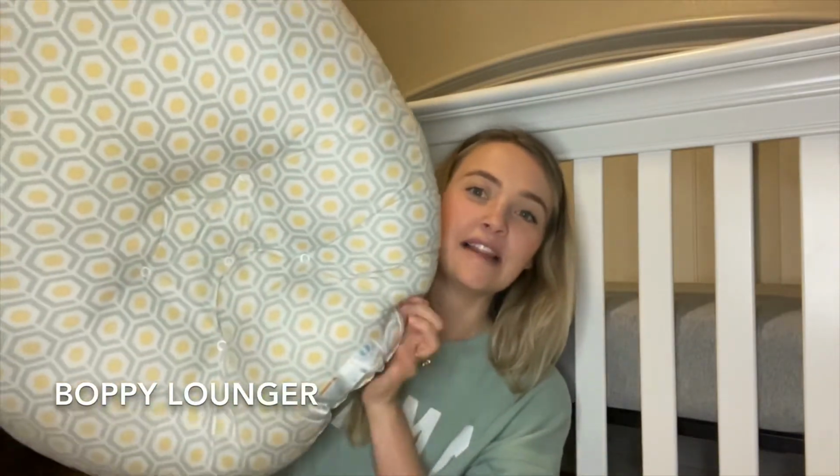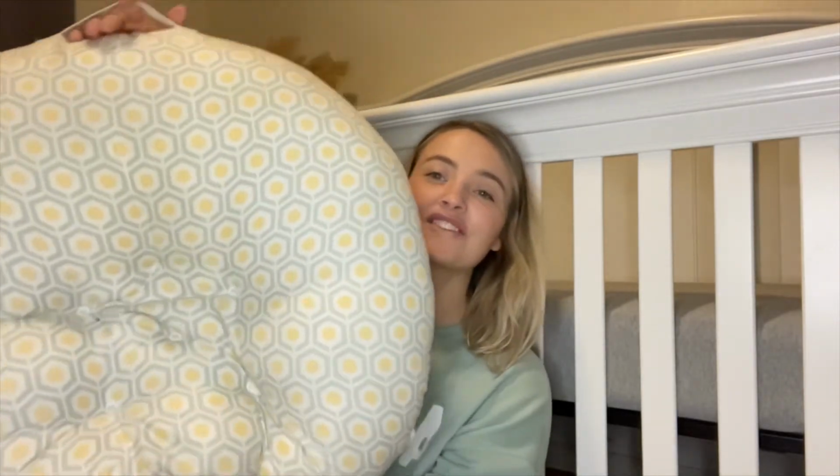Okay, the next one I have is this Boppy Lounger. I'm pretty sure that's what it's called. It looks so big. But this thing was our kryptonite, I think. He would nap in this, sit in this with us. This thing was so nice to have. We probably used it too much, but we absolutely loved it, and it was a definite must-have for us.